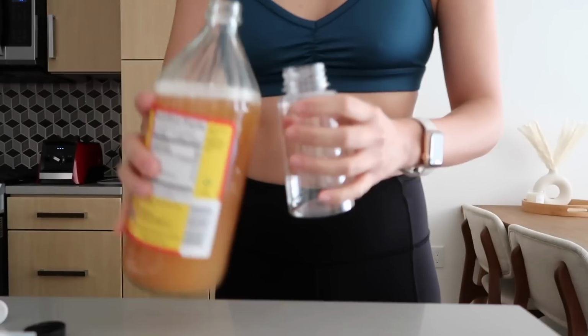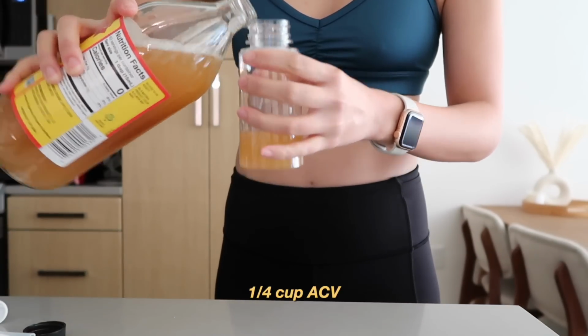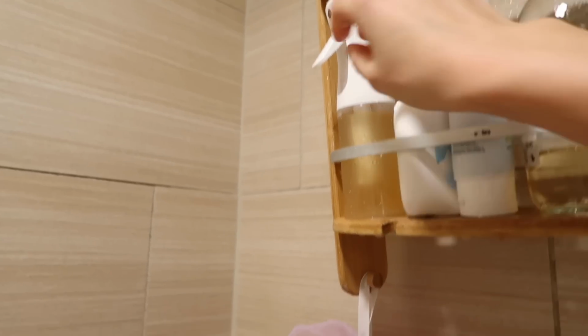I've been making this apple cider vinegar rinse for my hair by adding a 1/4 cup of apple cider vinegar and then filling the bottle with water. Then I shake it all up and leave it in my shower. After I hop out of the shower, I like to towel dry my hair before using my wet brush. I just got this wet brush and it's supposed to be really gentle for our hair.